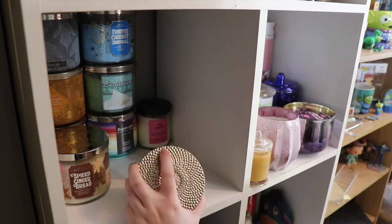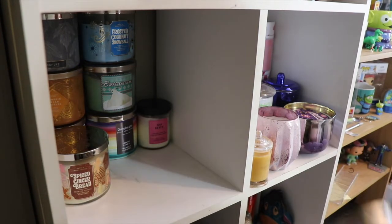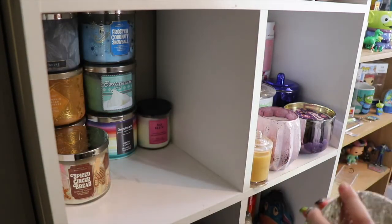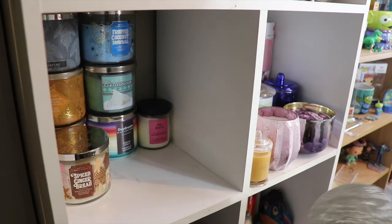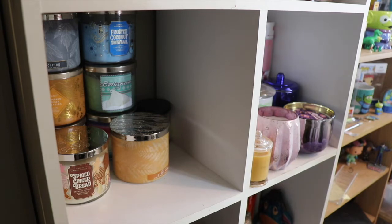Lavender Vanilla. Might take that inside. Then we have Cider Lane. That can stay out here for now. I just like to take a few different ones inside so that I have some that I can burn in there as well.